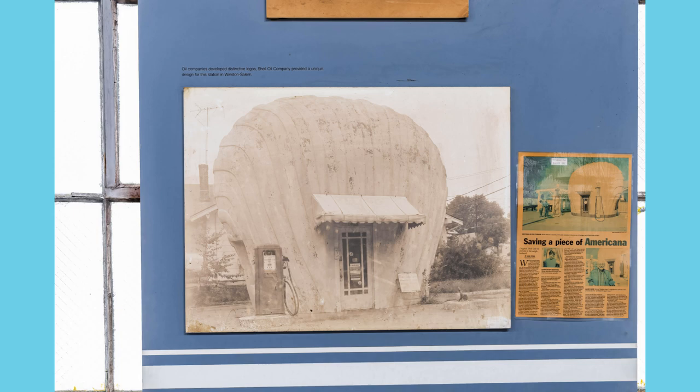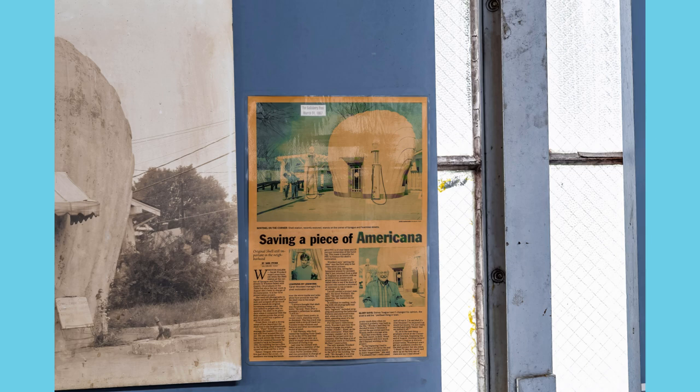This is an article somebody saved and had this building restored. Shell station.